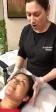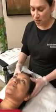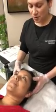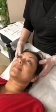Now, many individuals start out with Botox, but there are certainly other treatments that you can do. This is what we're going to be doing for Jessica today. Go ahead and raise your eyebrows up. We've already identified areas that we want to treat. Yes, thank you. And we basically want to treat right here between the eyebrows.